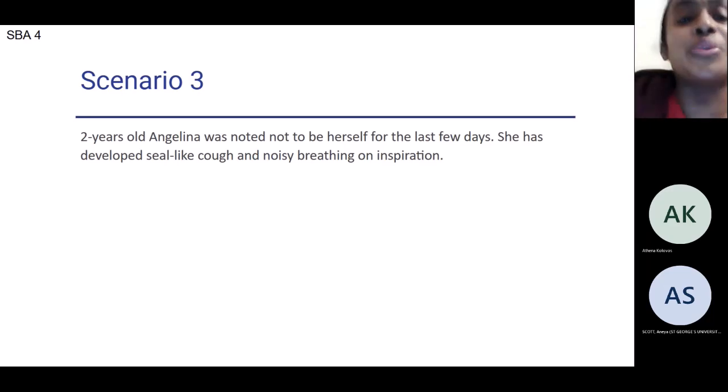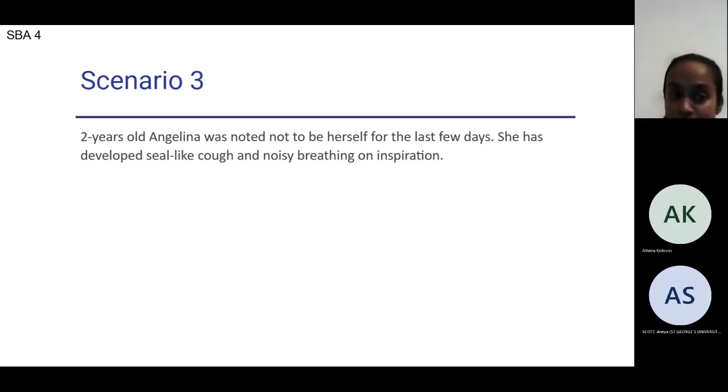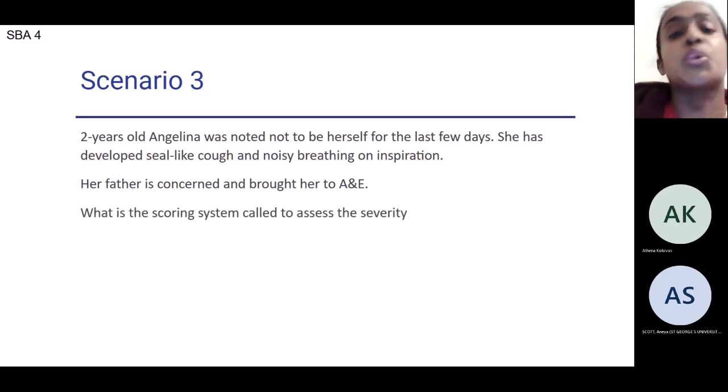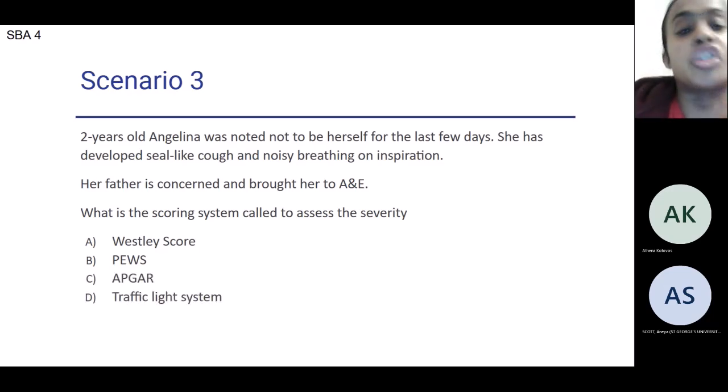So we have 2 years old Angelina, who was noted not to be herself in the last few days. She has developed a seal-like cough and noisy breathing on inspiration. So her father was concerned and brought Angelina to A&E. So what is the scoring system called to assess the severity of this particular diagnosis? Wesley score, Pew score, Apgar score, or traffic light system? And let me open the poll so you guys can vote.